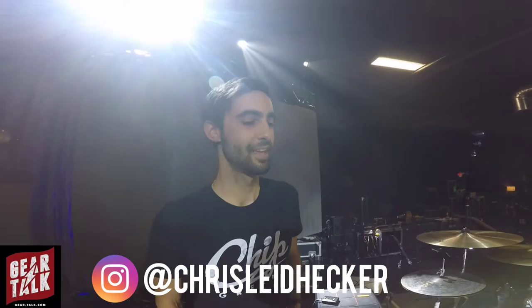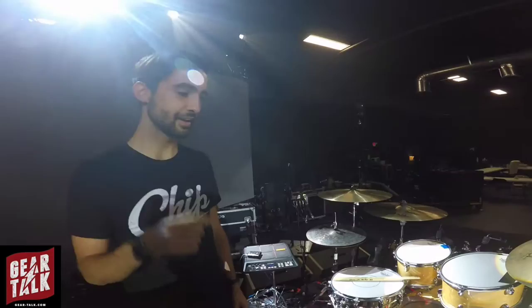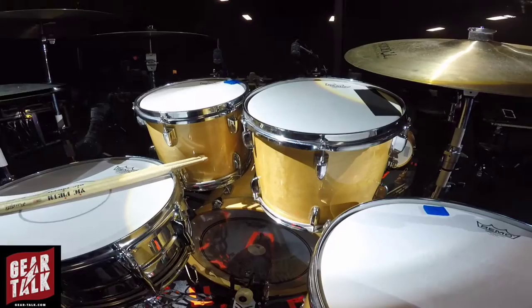So I'm playing Yamaha shells. They're all birch shells. I kind of like the birch thing. Is it the stage custom that you're using? Yeah, it's a stage custom birch 10, 12, 14, 16 with a 20-inch kick. A 20-inch kick? Nice and punchy. Part of the reason why I like the birch shells is because it keeps it a little tight and punchy, and I like to play toms, so the birch allows you to be a little more rhythmic without everything getting too cloudy and blending together.